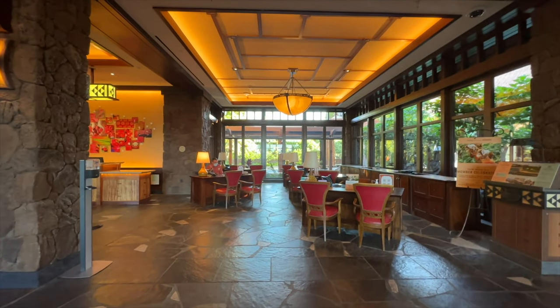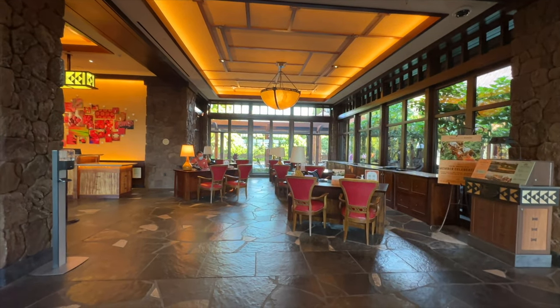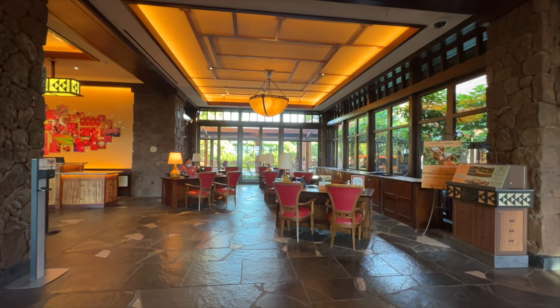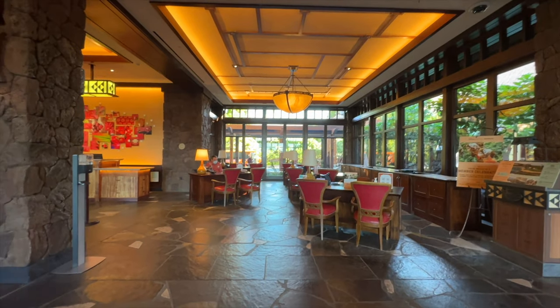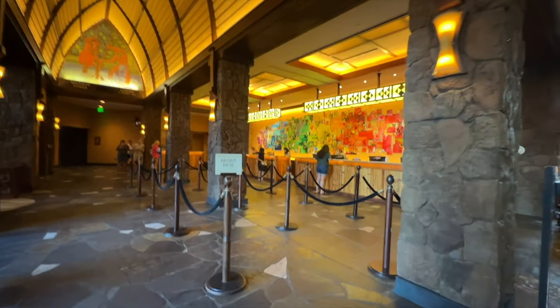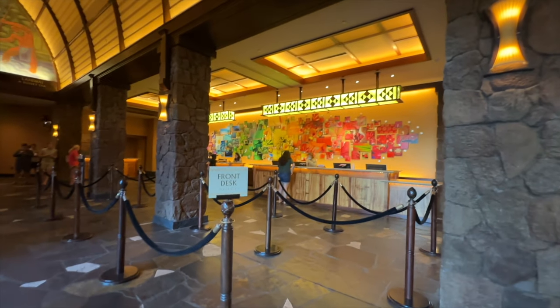Now this is where you would be booking your dining reservations. If you needed them, you'd get any extras delivered to your room, any of those little amenities that you may need. And then of course you've got the front desk just to the side of that as well.